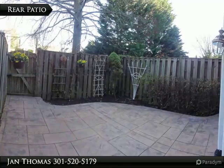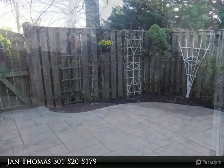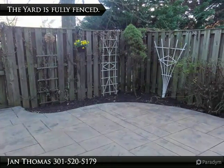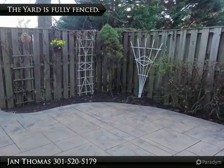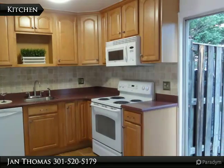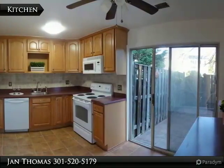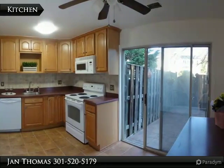This is the lovely rear patio. The recent kitchen has beautiful cherry cabinets. Note the ceramic tile floor and the access to the lovely patio.